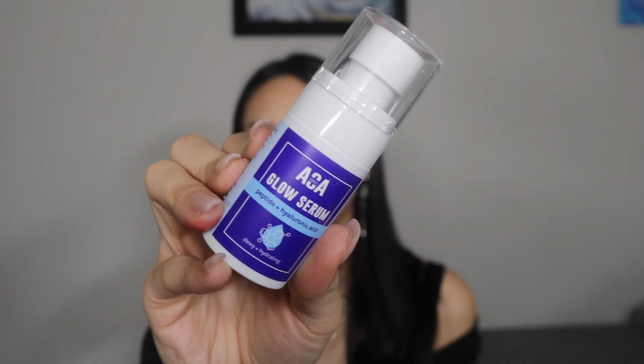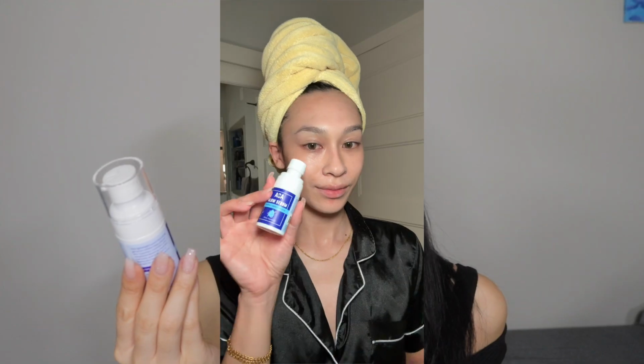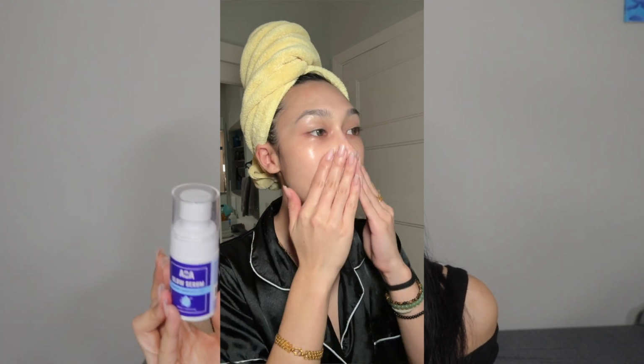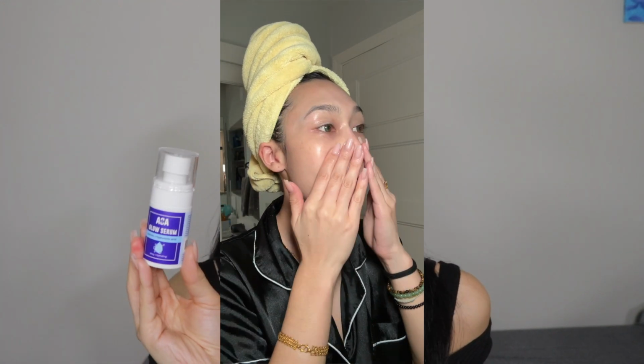Next we have is the Glow Serum. This has peptides and hyaluronic acid to give you a dewy and hydrating finish. And honestly, I wish that this one was actually bigger because this is a very, very hydrating serum. I really love how it feels super lightweight on the skin, doesn't feel sticky at all. It soaks into the skin really, really quickly. And I think that this is actually one of SHOPMISSA's best serums that they actually have to offer.